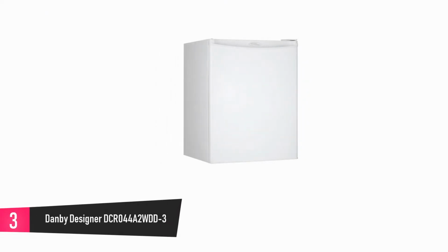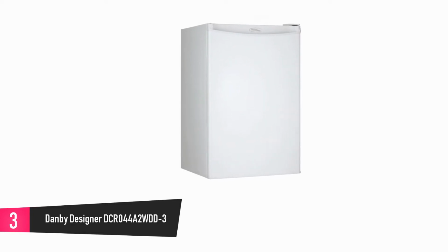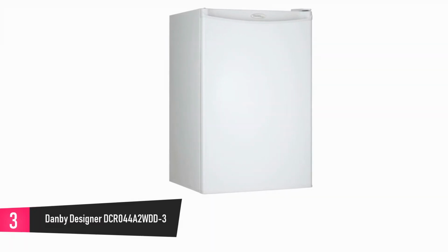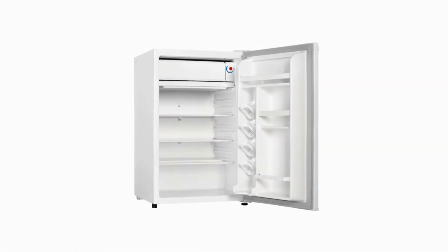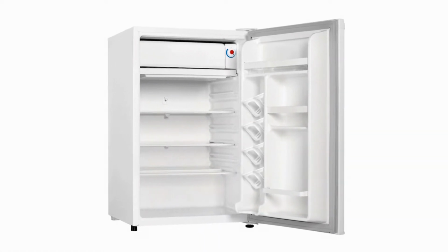At number 3, Danby Designer DCR044 A2WDD-3. This freezer is one of the quietest in its category. It is a compact refrigerator which does not have a freezer, and this implies you have extra space for the storage of your other items.